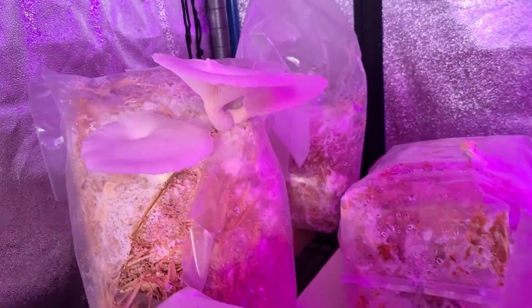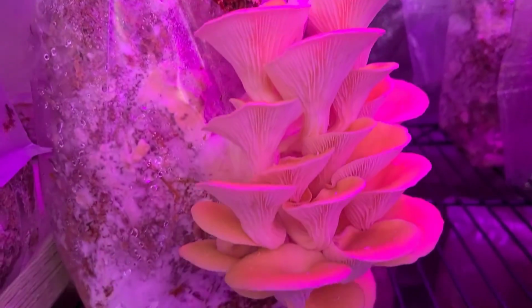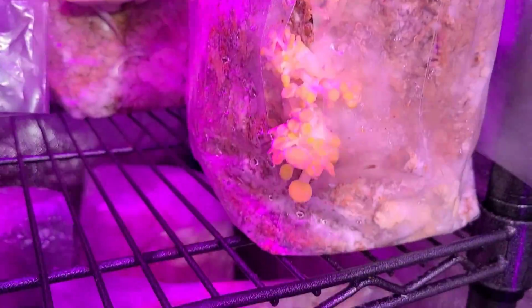This one looks harvestable. Some lion's mane coming up here. Another cluster of golden oysters. That guy is coming out. Here we have some more golden oysters.